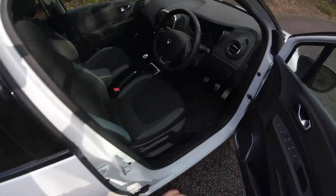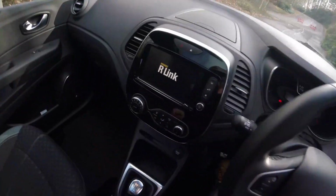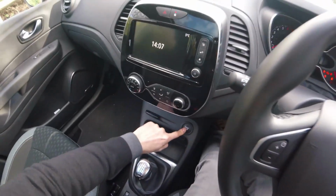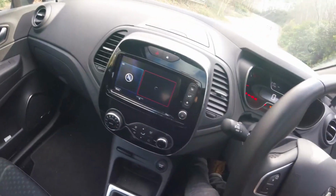Anyway, that's enough of that. Let's go for the drive of our lives. Only joking. I like the way you do this with the key. Put it in there, start the car.